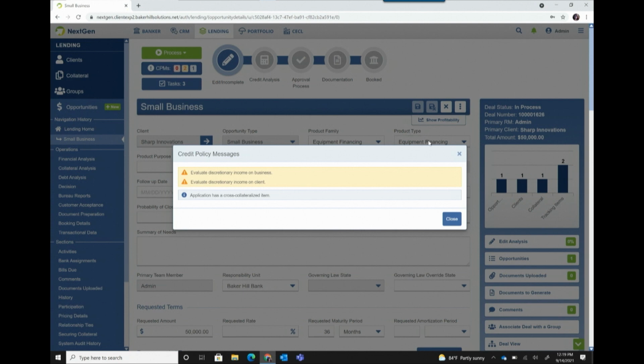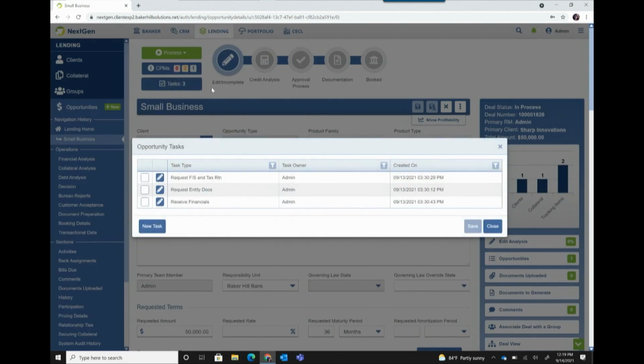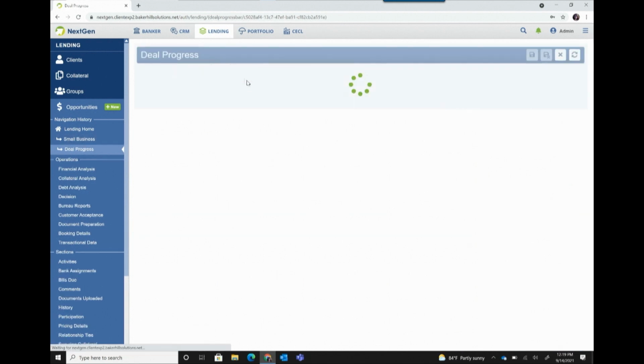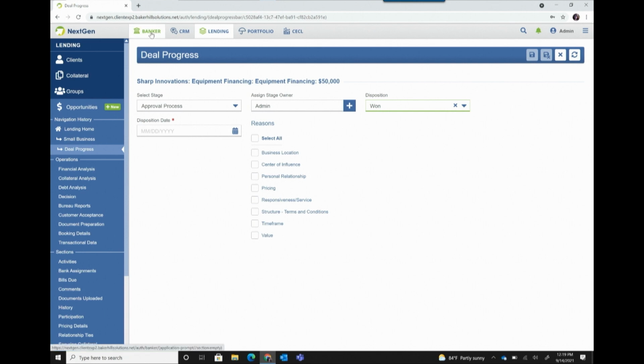There are no gaps. The credit policies have been checked. There's no additional data that I need from the small business owner. I've removed all the friction between the point of application and the point of decisioning. This is the absolute power of the Baker Hill NextGen banker application. To remove that friction from the point that your bankers are working with business clients and capturing that application all the way to the point of final decision and getting back with the small business owner.